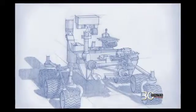But we're really just starting that process. I think as we get towards the end of this decade and certainly into the next decade, we're going to start using a variety of instruments and experiments that we put on the surface of Mars that would extract those resources. Now, a perfect example is a rover that we're putting together right now.